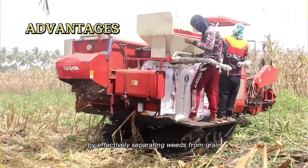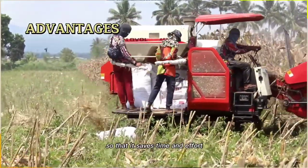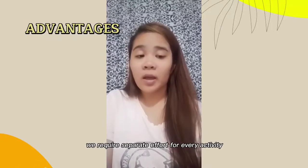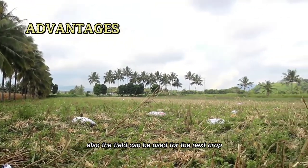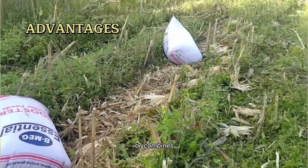First, it provides cleaner grains by effectively separating weeds from grain. It also performs multiple operations like reaping, threshing, and winnowing in a single process, so it saves time and effort. However, in the manual process, we require separate effort for every activity. Also, the field can be used for the next crop within a very short duration of time.